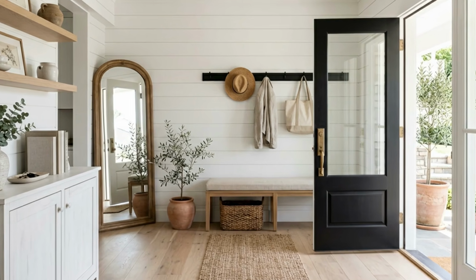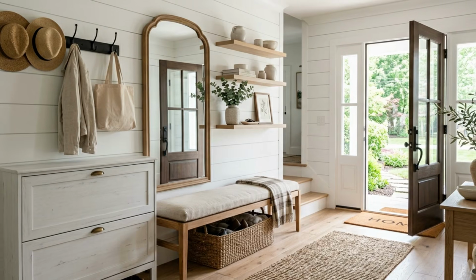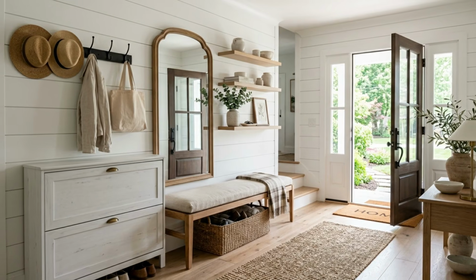Layer in a chunky jute mat underfoot, a leaning arched mirror to bounce light, and a small wooden bench with a linen cushion for easy shoe changes. Finish with a ceramic dish on a floating shelf for keys. Practical, gorgeous, and so very Studio McGee.